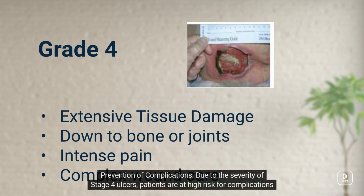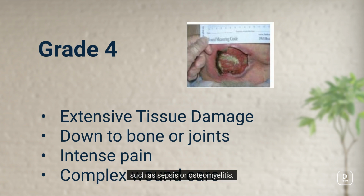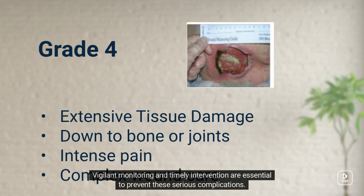Prevention of complications. Due to the severity of Stage 4 ulcers, patients are at high risk for complications such as sepsis or osteomyelitis. Vigilant monitoring and timely intervention are essential to prevent these serious complications.